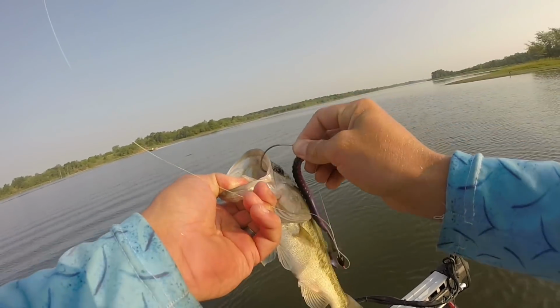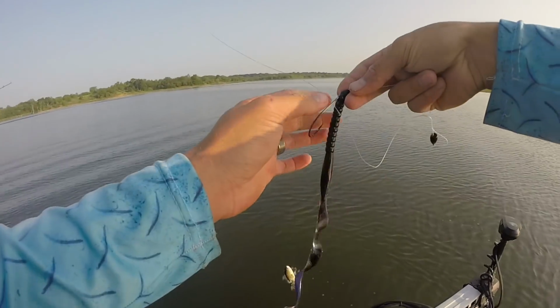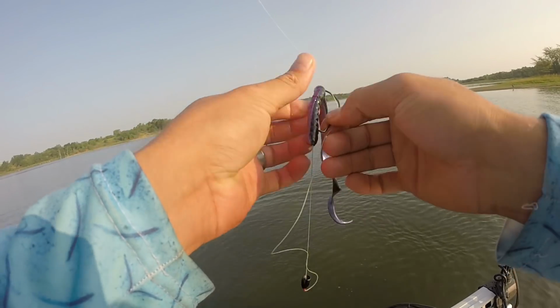Well, just hooked into a little dink on the 10-inch worm. Worm's about as long as he is. See ya. That is not what we want to be catching right now. We got to get some bigger ones than that.